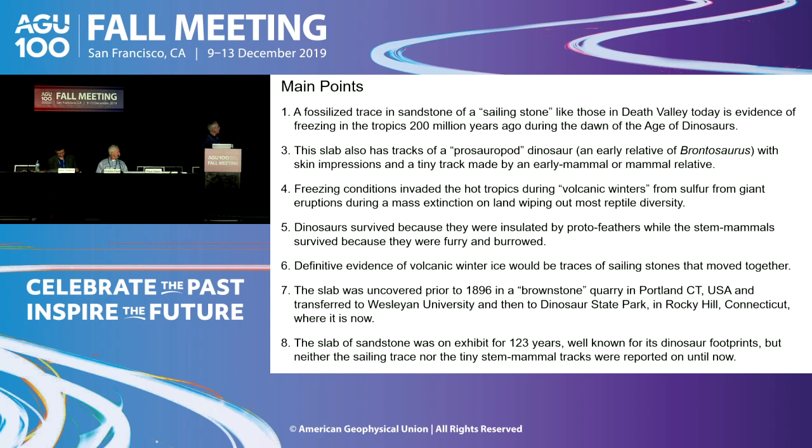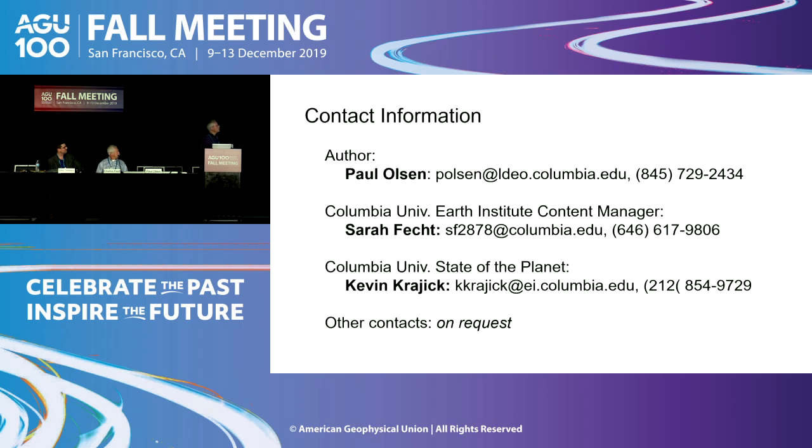It was uncovered prior to 1896, and it's now at Dinosaur State Park. And even though we've been looking at this, including myself, I must have seen it 40 times before I realized the importance of those marks, and before my colleague Patrick Getty identified the footprints themselves. Contact information is here. I can provide more contact information if you like after we're all done. And I will mention that I have some props. These are digital printouts of the actual footprints, much reduced in size. This slab is actually 11 feet long, and we can take a look at those. Thank you very much.